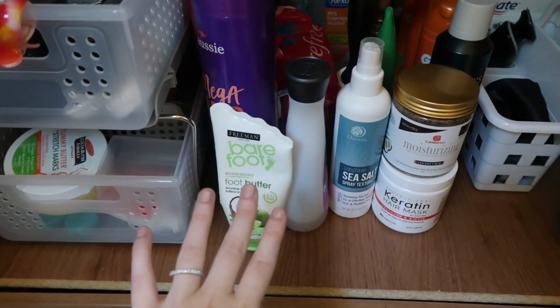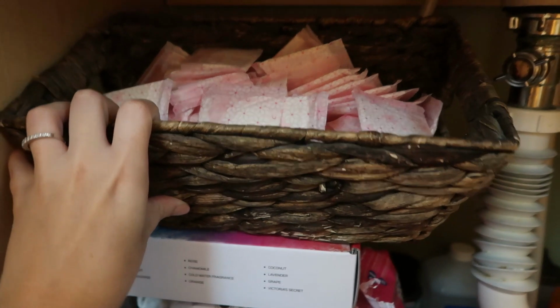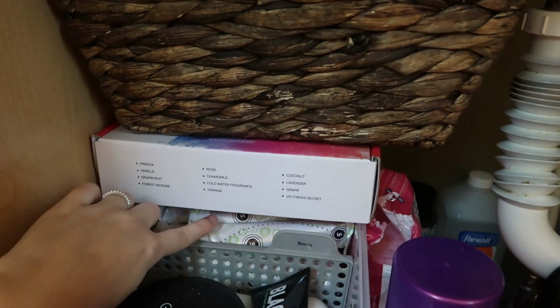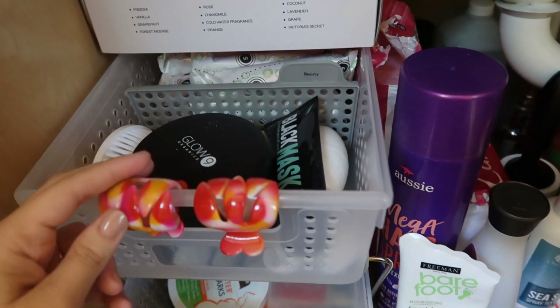And then in the front, I just have stuff I reach for the most, my hairspray, nail polish remover, stuff like that. And then in this little basket here, I just have some personal items, my bath bombs, more tampons that I'm not going to use for a while. And here in the front is more stuff that I just reach for the most often, my hair clips.